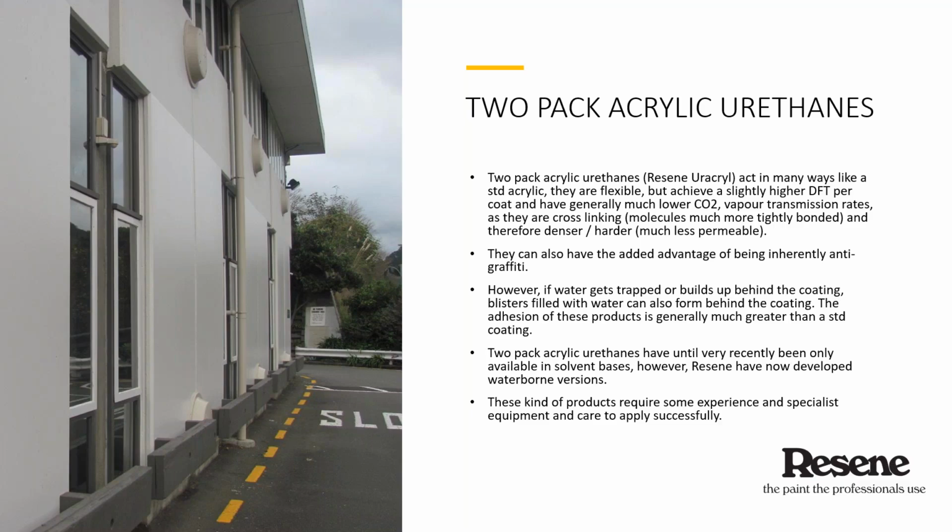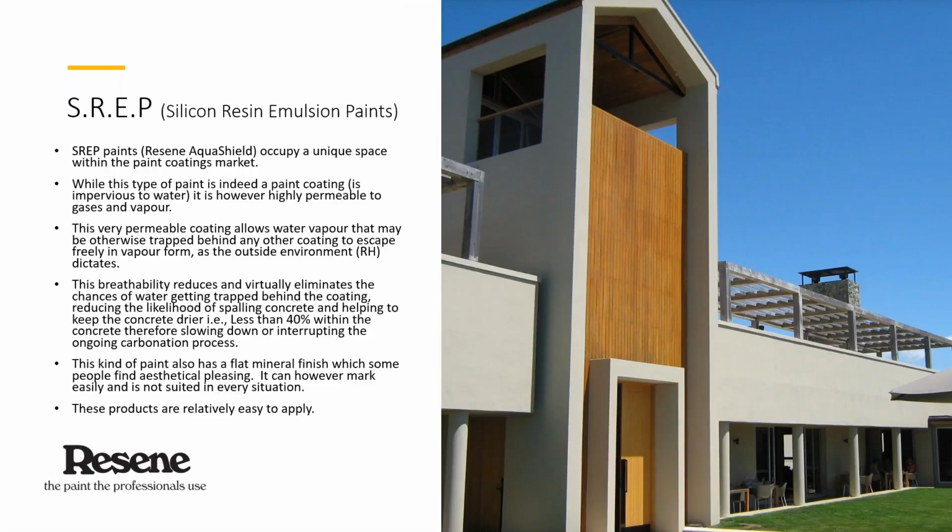Silicon resin emulsion paints. So SREP paints are quite unique within the coatings market. Resene have our own SREP paint called Aquashield. So while this type of paint is indeed a coating, it is impervious to water. It is highly permeable to gases and vapor.